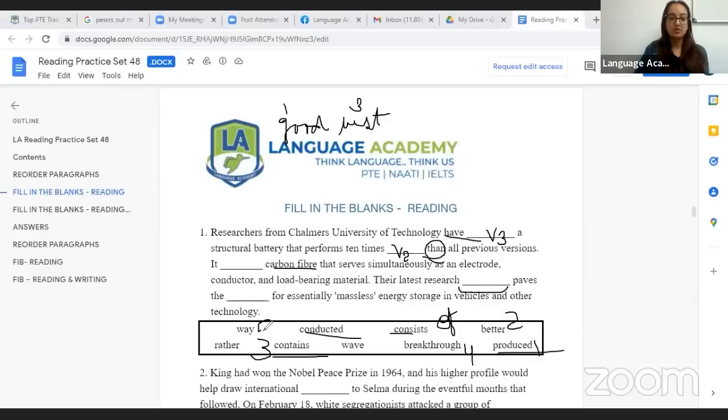Those who did not know it, you can please note it down. Paves the way is a collocation. These three words come together, and the meaning of paves the way is to make it easier for the next thing to happen. So this research makes it easier for essentially massless energy storage in vehicles and other technology. So this will be helpful for this particular thing. That is the meaning of paves the way. So these are the answers.